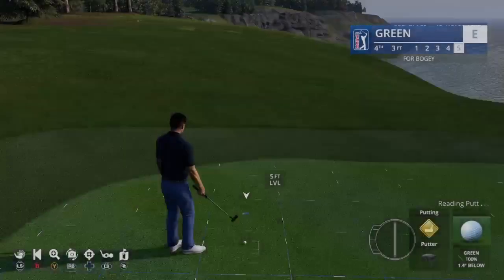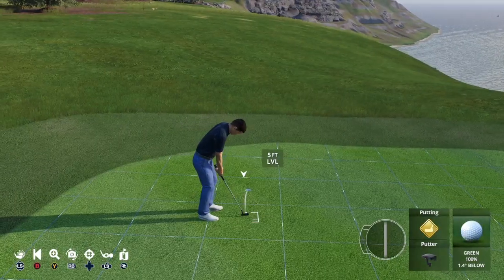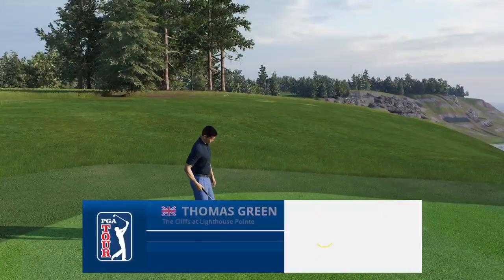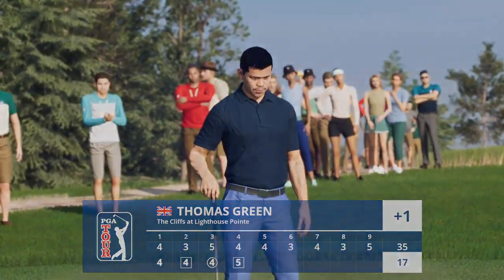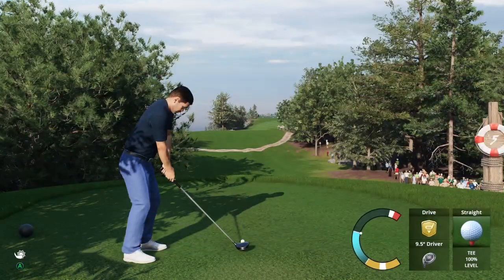This course really demands every shot in the bag. That's a great little short shot. It's going to be needed today. That one finished off. It is a bogey here at four, and he's going to fall back now to one over par.